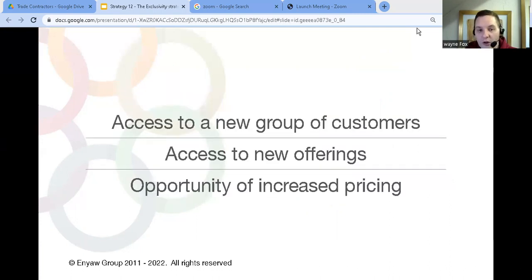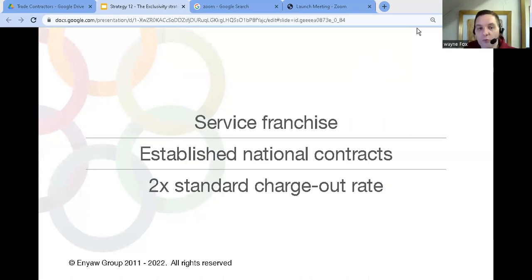So this strategy can give you access to a new client base. It can give you access to new service offerings and sometimes even increased pricing. Another example, one of the more high-profile service franchises, they have contracts with some of the big national and international chains like McDonald's and Pizza Hut. But because they have contracts set up with these large clients already, those charge-out rates are already set. And in some cases, these rates are twice the standard charge-out rate for that type of service. So buying one of these franchises gives you exclusive access to clients that you wouldn't normally have access to.